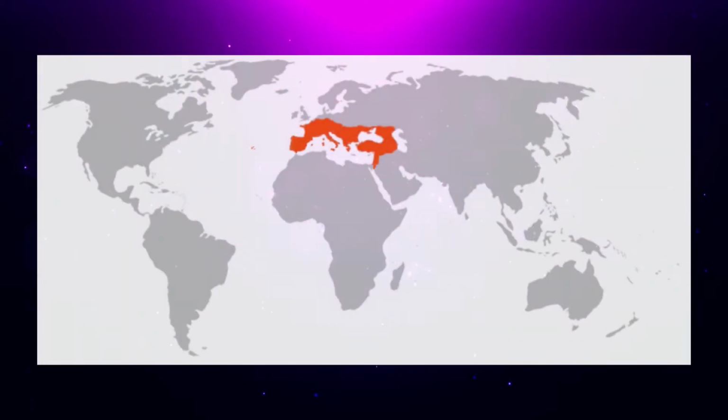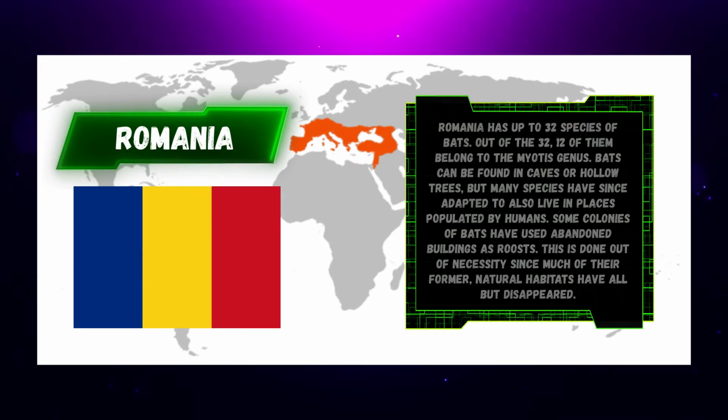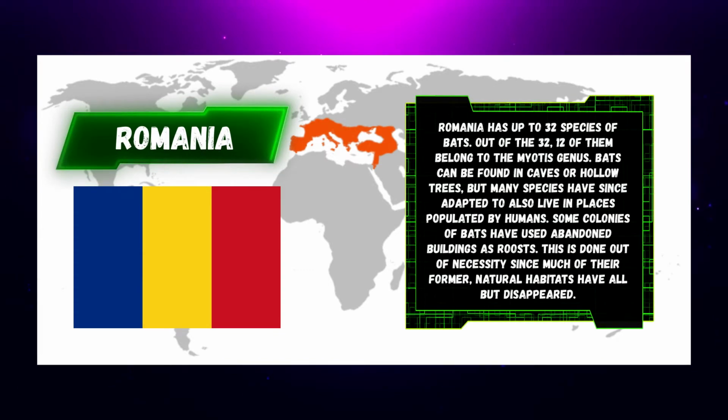Remember when I said that mouse-eared bats are found all across Europe? You know what else is in Europe? Romania. The country most famously used as the setting for Dracula stories, and also for nearly every other vampire story after that. And what's so special about Romania?